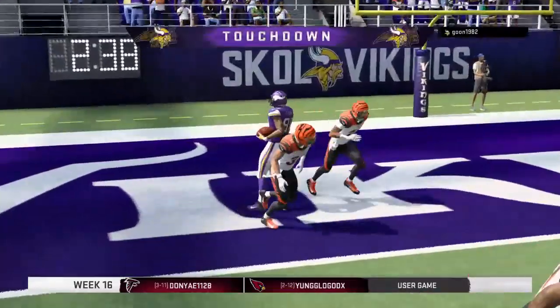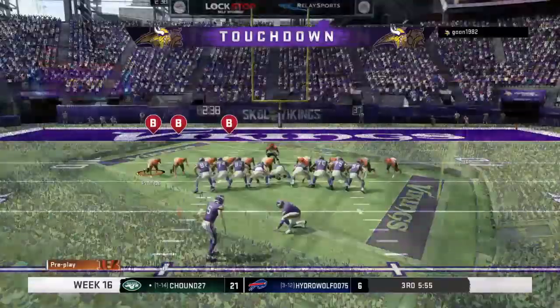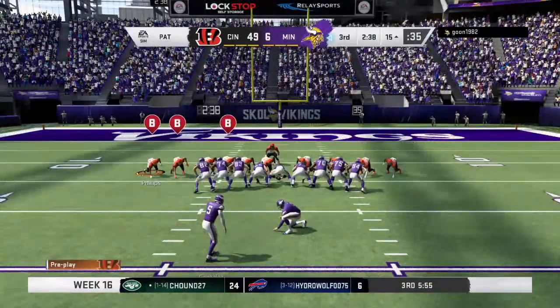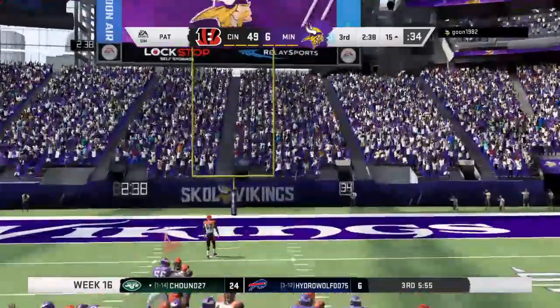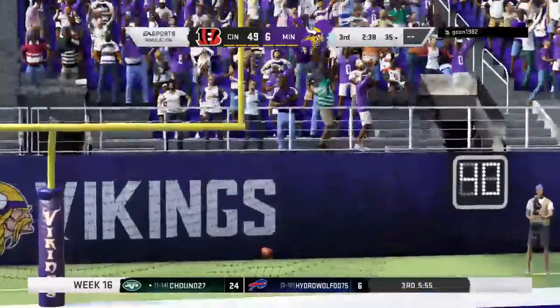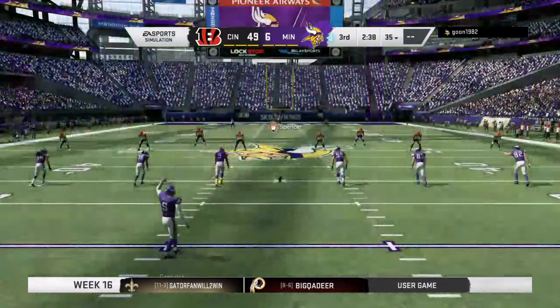Touchdown, Vikings. A big play there. His 2nd touchdown on the season. And the Vikings are able to get a score back. I was just about to say he hadn't missed an extra point all season, but there it is. His first miss, no good.